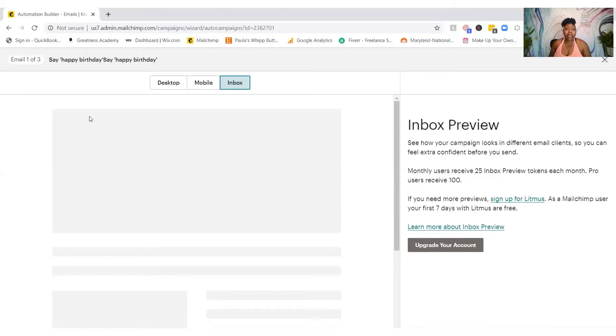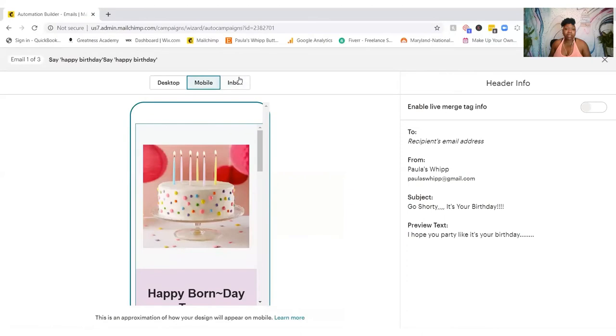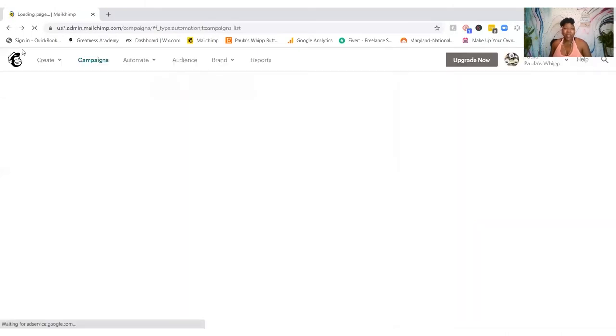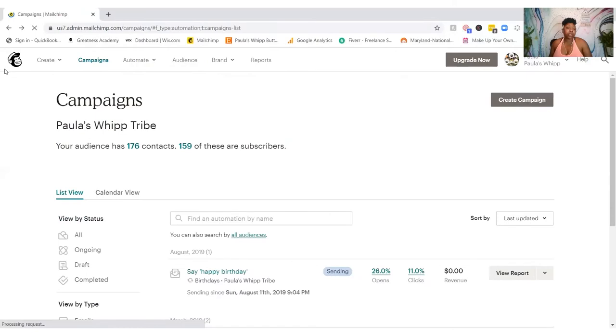Uh-oh, looks like the internet is acting up again. Let me go back to mobile inbox. And it'll tell you here: see how your campaign looks in different email clients so you can feel extra confident before you send. Monthly users receive 25 inbox preview tokens each month. Pro users receive 100. That's part of their upsell to get you to go to pro. But again, I'm using the free plan. So that's what your campaign will look like.